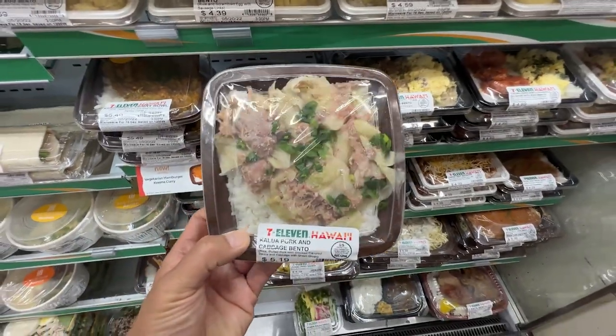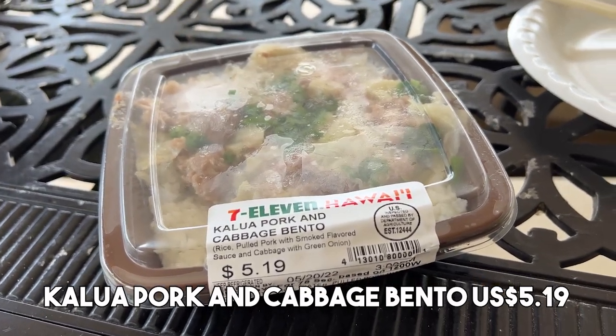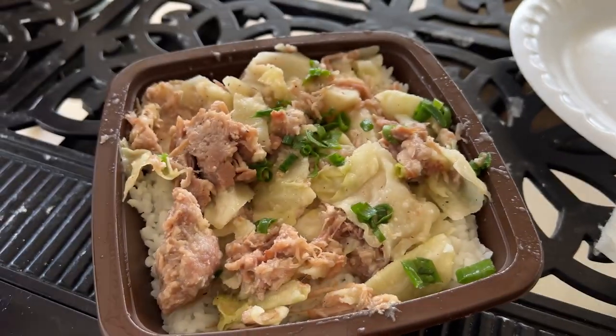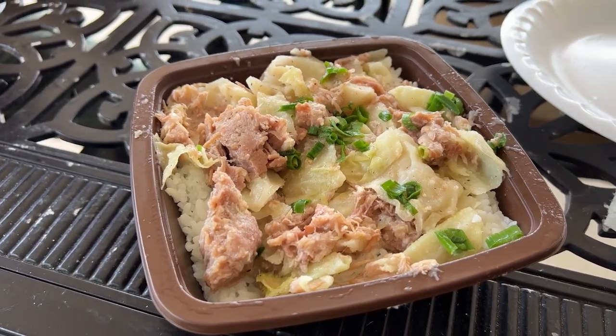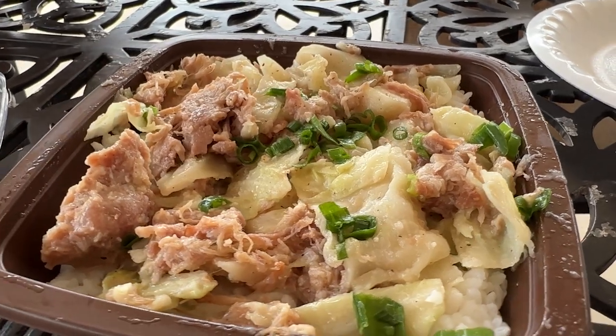So, next one is one of my favorite Hawaiian local foods, kalua pork and cabbage bento. Yes, I like kalua pork and cabbage. Sometimes I cook it at home, but I'm not so good at it. So I'm really looking forward to trying this one. Yes, from 7-Eleven. I like how they have bentos here at the Hawaii 7-Eleven. It's really nice. いただきます. いただきます.